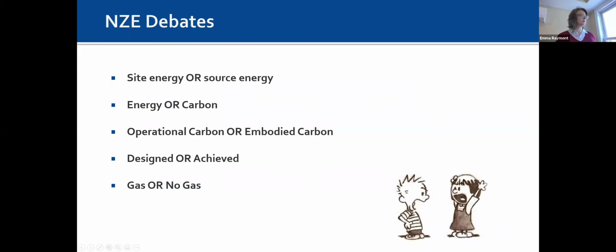So, keeping on. The things that start to get complicated in terms of what is net zero energy is when we start to get into the weeds. So when we say the energy that we're generating, the energy we're using on site, do we mean the actual kilowatt hours from that site? Or are we talking about what it actually takes to generate those kilowatt hours somewhere else at that power plant where we might be getting that energy from? So that's site versus source energy.